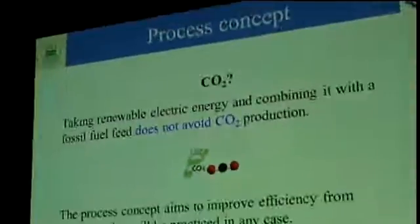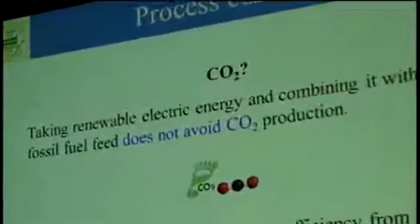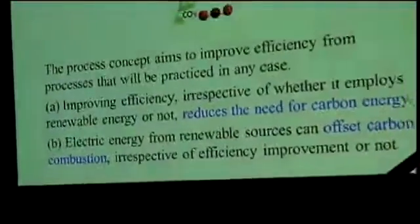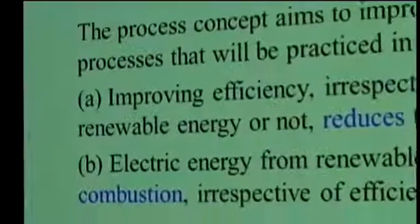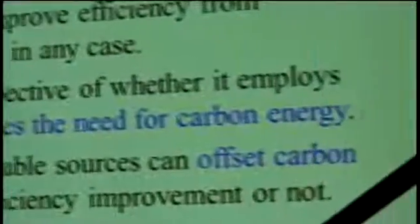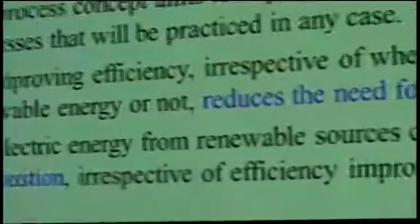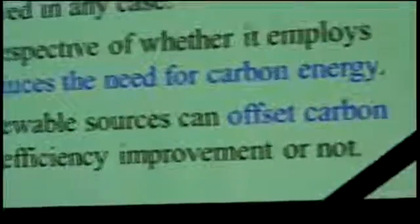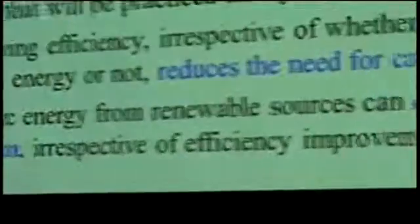The second question we're confronted with, especially if you speak to politicians, is what about CO2? So it's all about the CO2 footprint. And taking renewable electric energy and combining it with fossil fuel feed does not avoid CO2 production. So we cannot say this is suddenly a clean technology. Although many people would like to pass this off, electricity is clean, of course. Power plug, there's no CO2 there. We just plug in, there's no footprint.